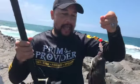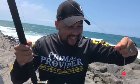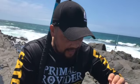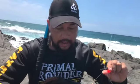For size. Wow. Man, I was getting reluctant. I thought Darren's getting all the fish this morning. And perseverance, that's fishing. Nice size. Number two.